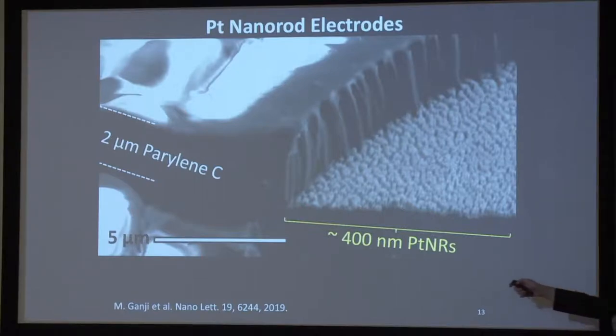So what touches the cortical surface is actually the surface of the parylene, and there will be no shear forces on the rods to break them off. So this is important for their mechanical stability.